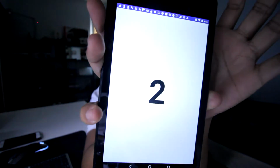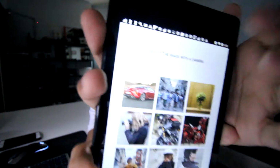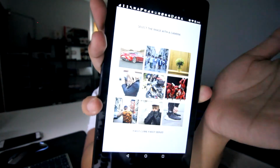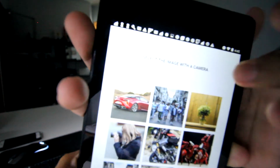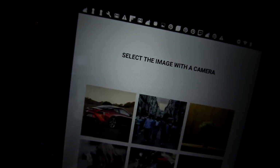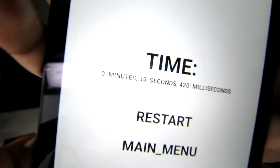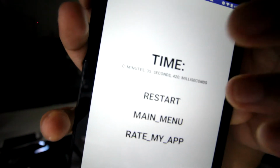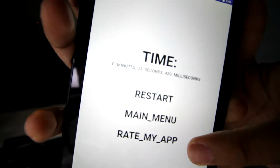It's going to count down from 3, 2, 1. Let's go. And then you're going to get, obviously, this is very familiar to you guys, the 9 images and the prompt up top telling you what to click. Here, I don't know if you guys can read, it says select image with a camera. Alright, so obviously you're looking through the images and you see the one with the camera. You click on it, and then it records your time, and then you have the options to restart the game, go back to the main menu, or rate my app.